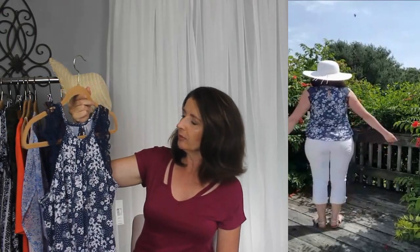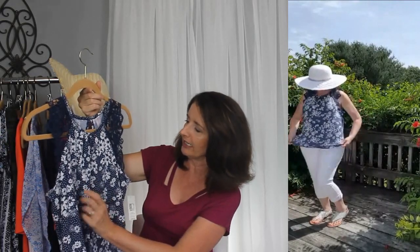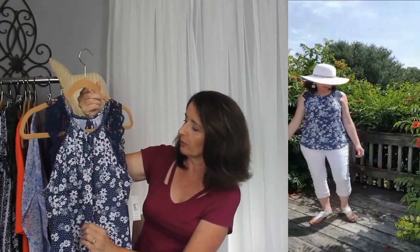I'm really trying to stick with Time and True, but when I saw this, I had to give it a try. This is by the brand No Boundaries, and this is a size medium because I find that in a junior size, a size medium is pretty much equivalent to a size small in Missy's. I love the navy color with the bright pops of white, the little floral pattern with polka dots.